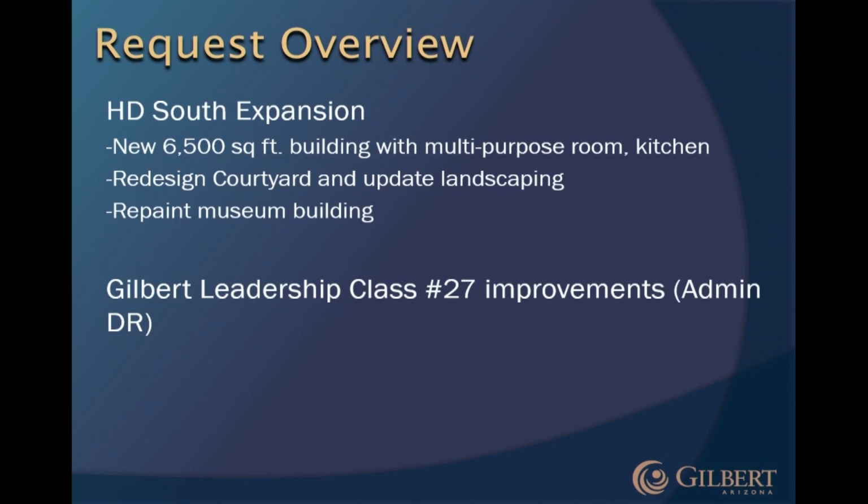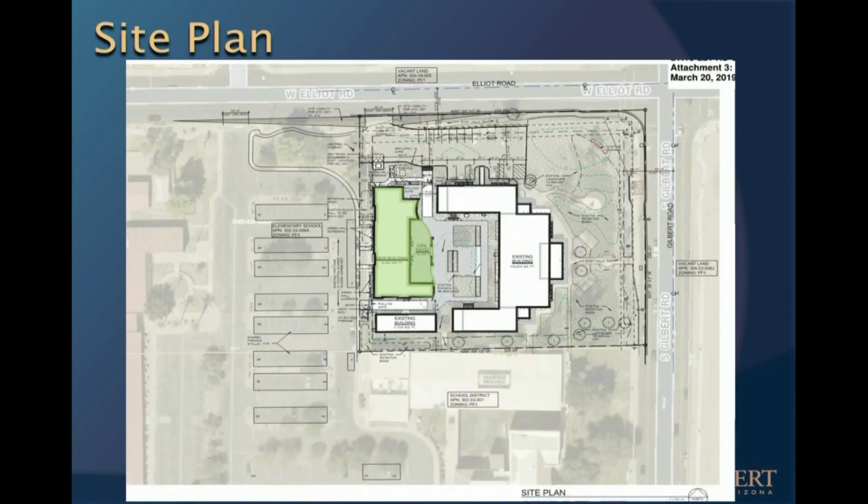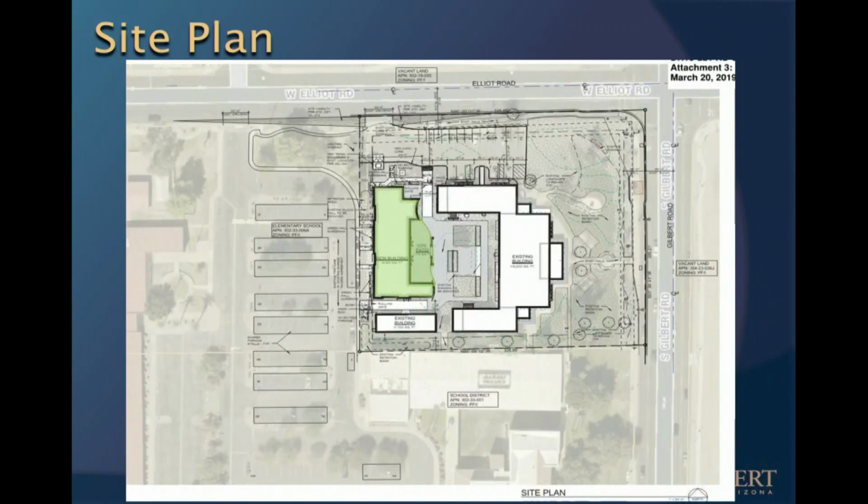There's also a project going on with Gilbert Leadership Class number 27 right now that is going to be along the northeast of the existing museum building. So it's not shown on the site plan currently, but we are asking in future submittals that that be shown. That is going to be approved administratively, so it's not part of this scope, but you'll see it at the next meeting. So in green, I highlighted the new building.